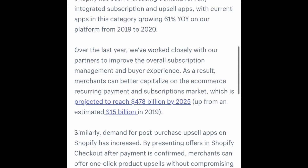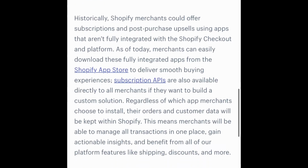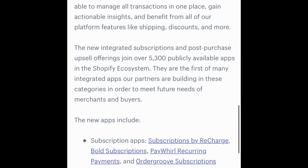So the fact that Shopify now has the option where you can integrate certain apps to allow your customers the choice as to if they want to sign up for memberships through checkout, or if you're going to allow them to manually repurchase or renew their memberships or subscriptions, I think that's a really, really great option for a lot of businesses to incorporate.